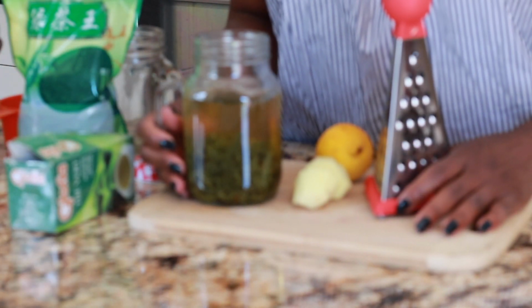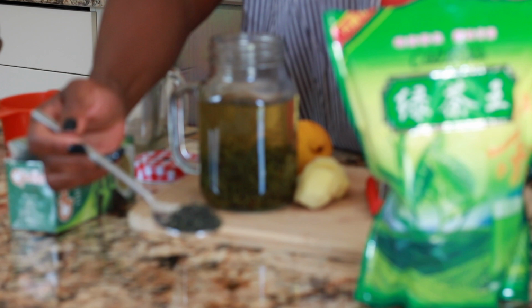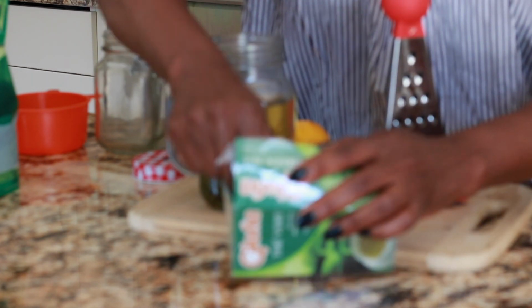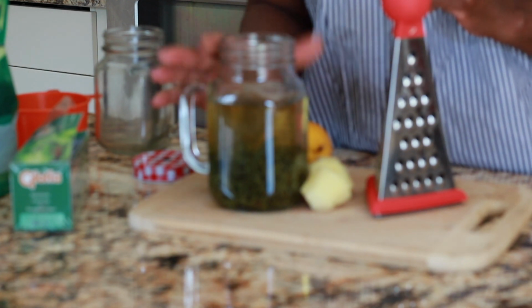Now let's get into making the green tea to help you lose weight. The amazing, appropriate way to use green tea to lose weight. Let's get into that. So to make the most out of the green tea to lose weight, in here I have the green tea leaves. I love using the green tea leaves. You don't really have to use the green tea leaves. You can go ahead and use your regular green tea bag. You can also use matcha green tea. So I have it here sitting in hot water.